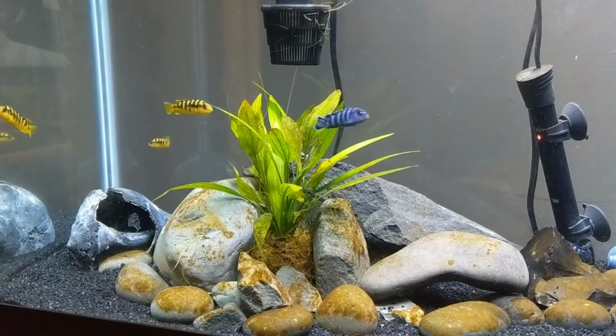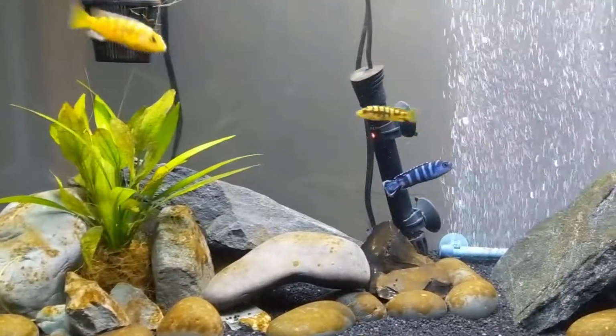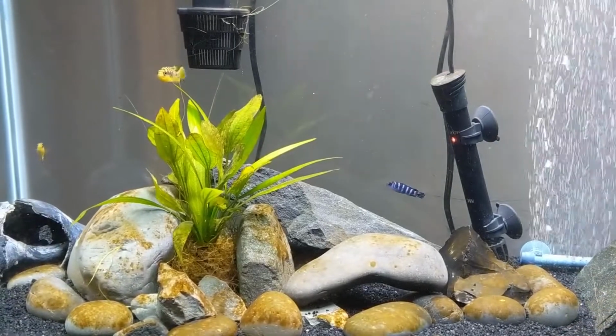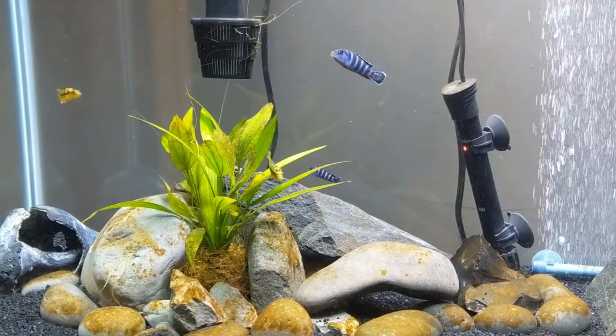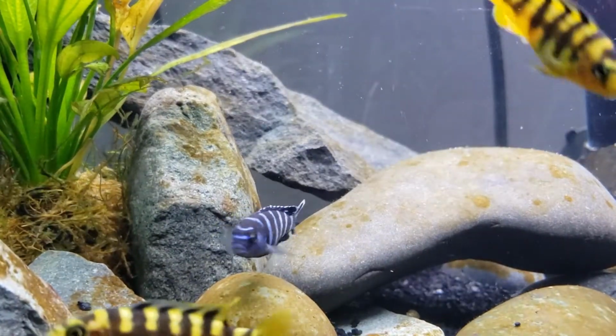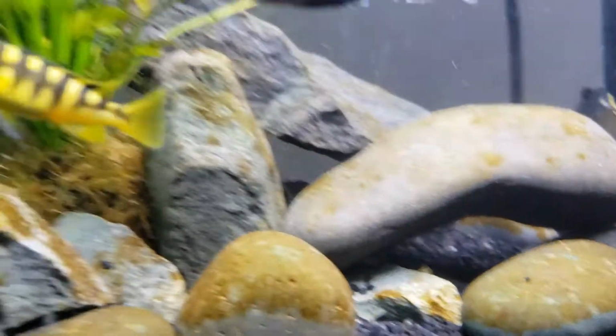Alright, so what we got in here are 2 types of cichlids. The first kind is the blue one, which is the Demasoni, also called the Demasoni Cichlid. The other type, the yellow, is a Bumblebee Cichlid. Now, they're both actually a part of the same genus of cichlids called the Pseudotropheus. They are also part of the Mbuna family of cichlids.